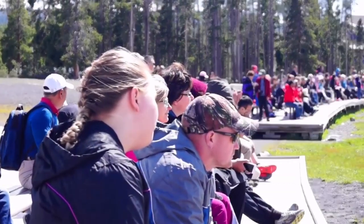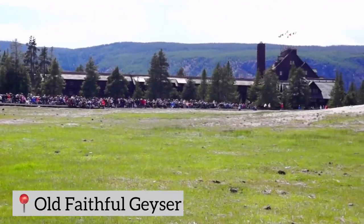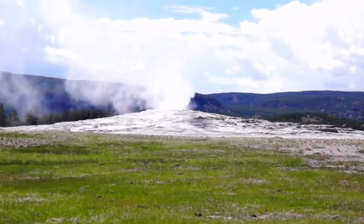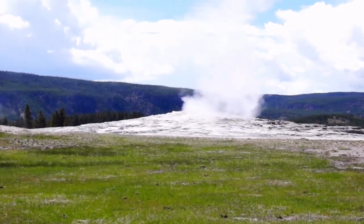One of the most famous features here in Yellowstone National Park is the Old Faithful Geyser. It is the most visited geyser in the world. It hurls boiling water and steam 150 feet into the air every 60 to 90 minutes.